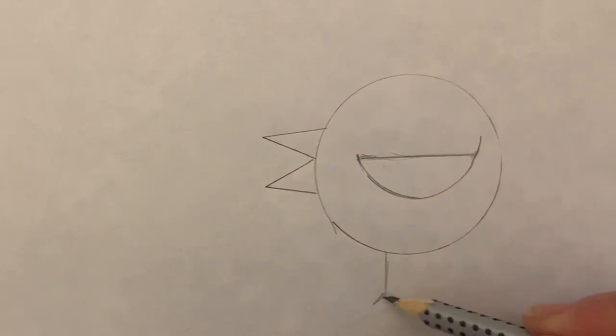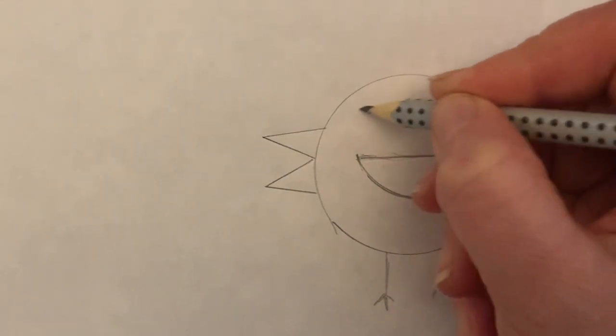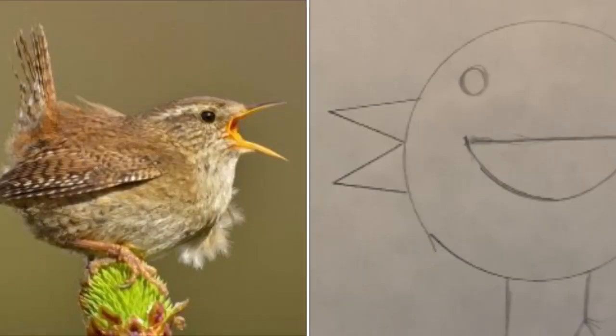And then I'm going to give him two little feet and a tiny round eye. What do you think it is? That's right. Hopefully you identified a little bird called a wren. Not quite the same as a real wren, but still a wren.